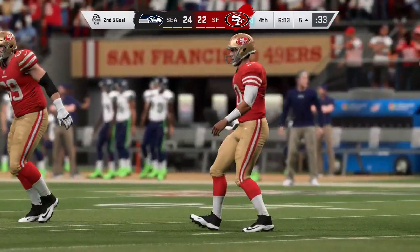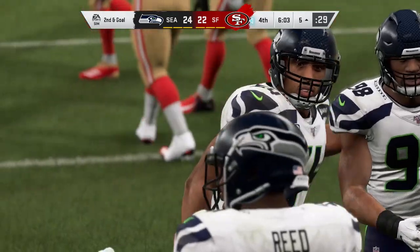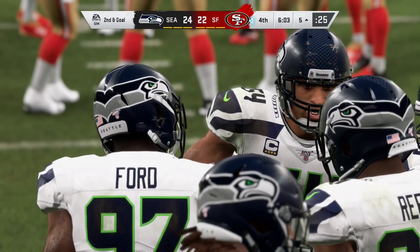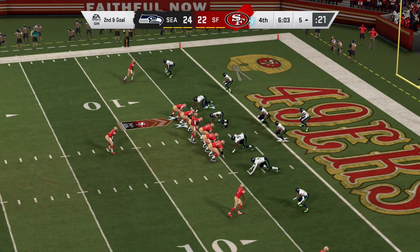I am, and you know I'm old school. I want to run the ball on first down in this situation because second down, that gives me that option of running play action and maybe throwing it. Here we go. A line of scrimmage once again, the five, as they get ready for second and goal.